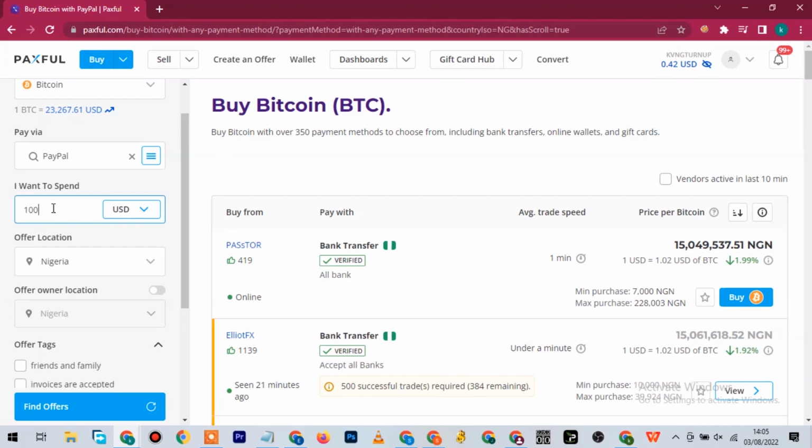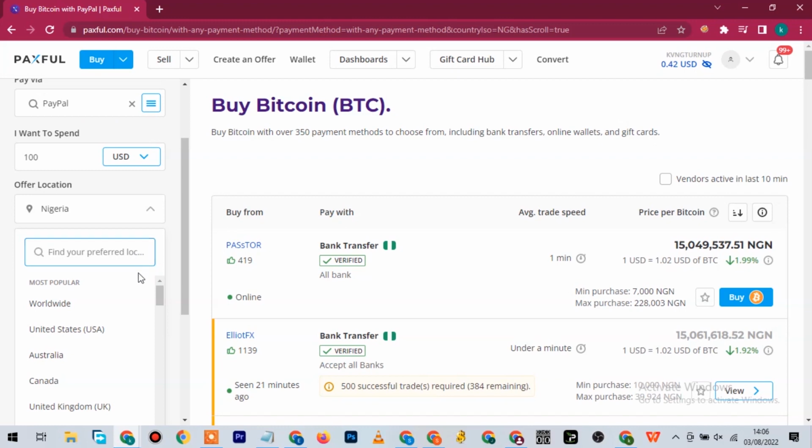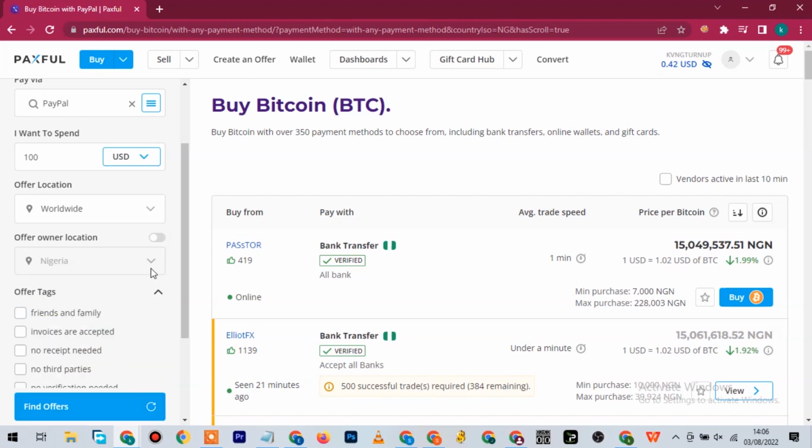All right, so here, this offer location, it's showing Nigeria because this is my country of residence. So if you leave it in Nigeria, they're going to give you offers that are only in Nigeria, or people offering these services that target Nigerians alone. But I will advise you to click on it and click on select worldwide. If it's on worldwide, you're going to get every offer around the globe.